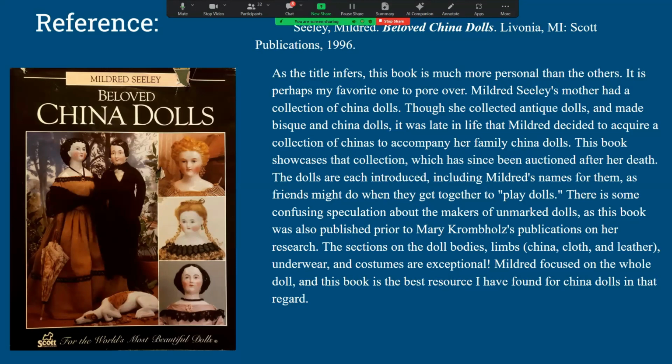The sections on the doll bodies, limbs, china cloth and leather, underwear, and costumes are exceptional. Mildred focused on the whole doll, and this book is the best resource I have found for china dolls in that regard.